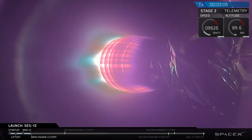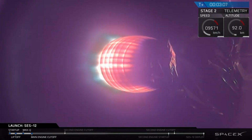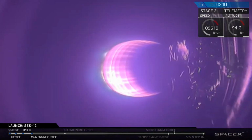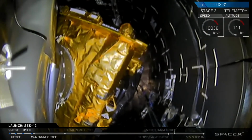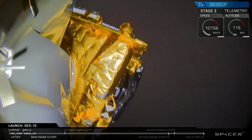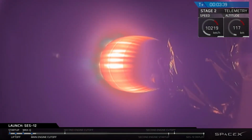Mission. Good first stage performance. And we're coming up on the next major event, which is the deployment of the fairings, those aerodynamic shields surrounding SES-12. FDS is saved. And the fairings have deployed.